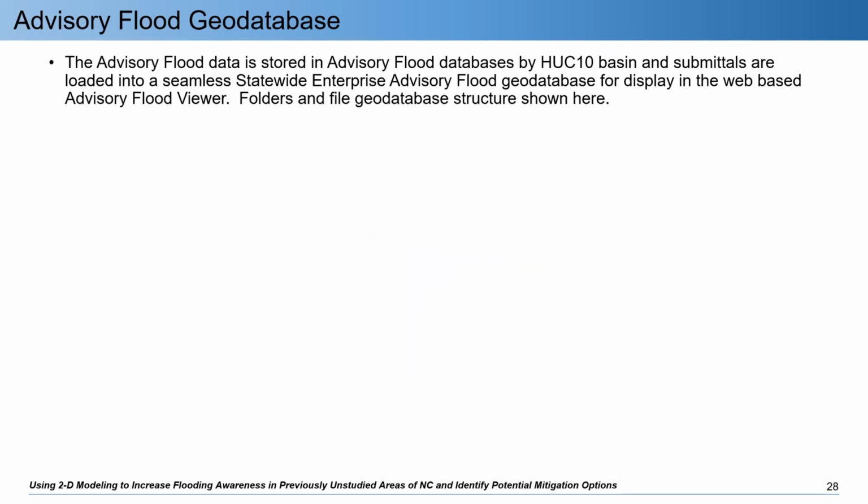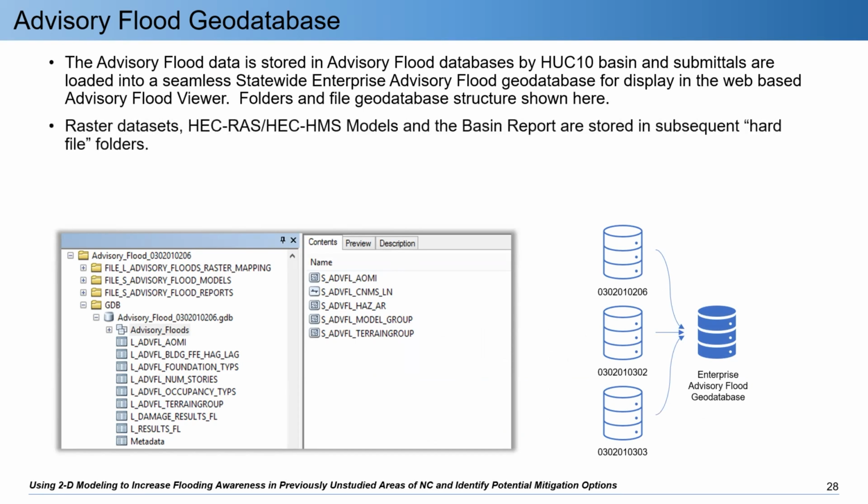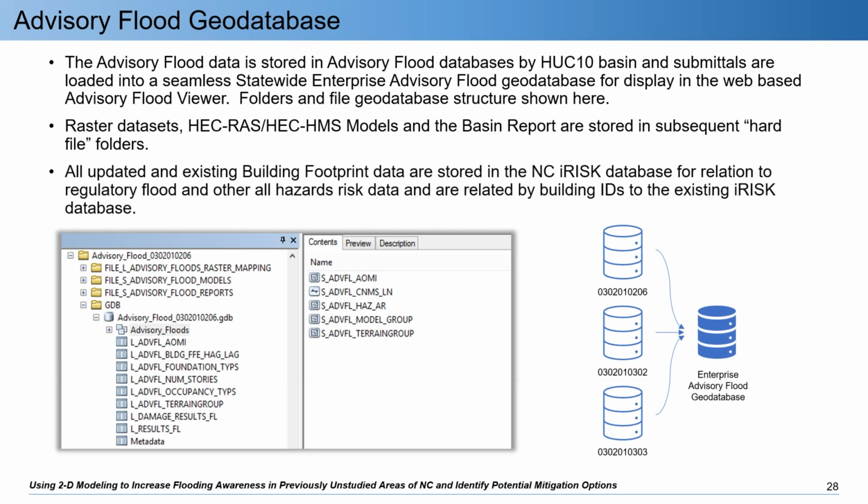And again, these advisory flood databases are stored by HUC 10 Basin, and the submittals were loaded into a seamless statewide enterprise database for view on the website, which Will's going to go over later. You can see here just a breakdown of the directory structure. Click again, Will. The rasters and all of our models were stored in our hard file folders just to seamlessly organize everything into the particular HUC 10. And again, all the updated existing building footprint data and any new building footprints we updated are stored in the state's NCIRIS database. So it relates to all hazards that were studied previously, as well as the advisory hazards.